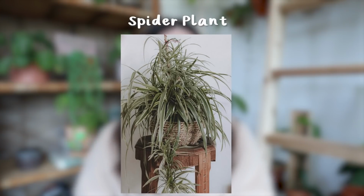So the next plant on my list is the spider plant. I talked about the spider plant in my February favorites video because it is just such a classic plant that I love so much, and it is definitely one that grows very fast and puts out babies very fast. So if you even wanted to make the plant more full, you could probably take the babies off of the mother plant, propagate them, and just pot them back in with the mom, and then you've got more plants just coming out from the pot.